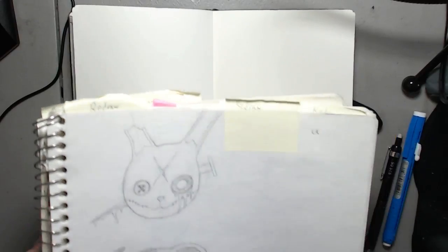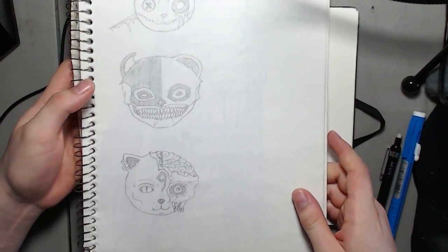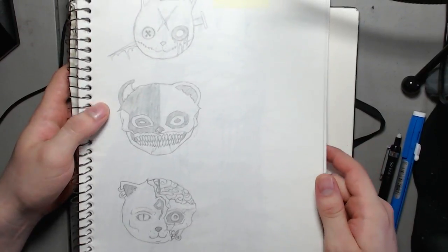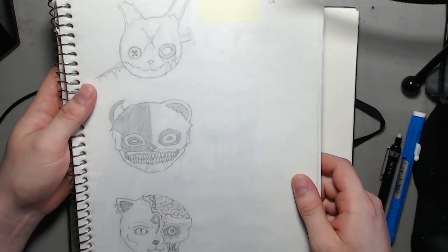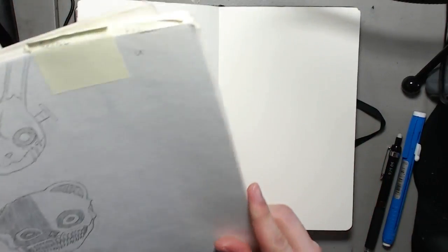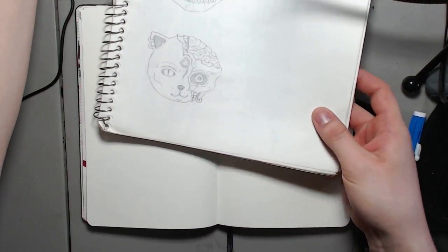Alright, this seems good to use. Some animal skull kind of things that I did. So I'm gonna go ahead and redraw one of these. I'm gonna do the cat one. I'm gonna redraw the cat one. I'm gonna rearrange some stuff on my desk.